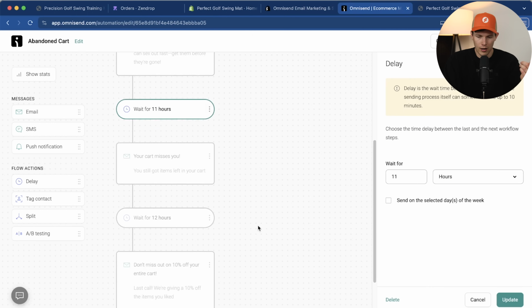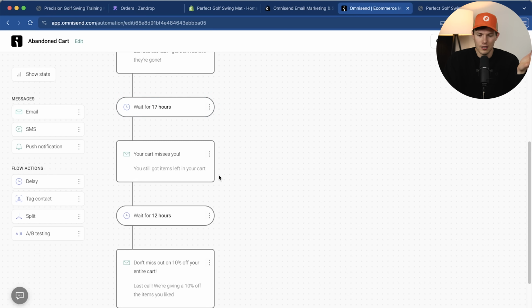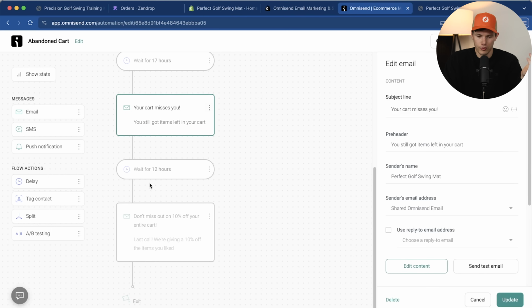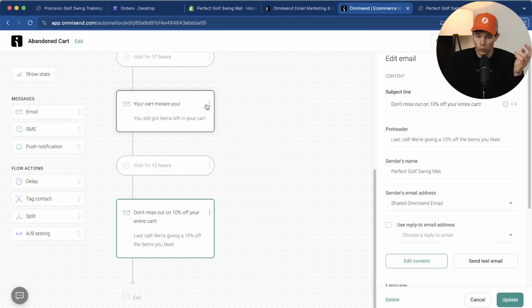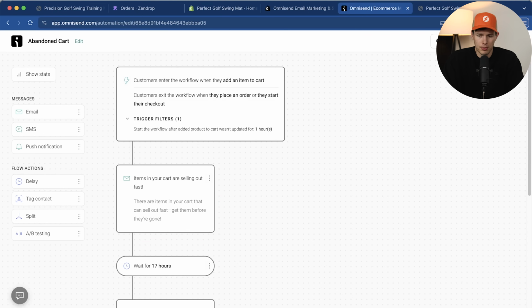Then they wait another 11 hours and you can customize this. Maybe we want to wait another 13 hours or maybe 17 hours, so it's basically the next day, and we can update that. You can also say only on certain days of the week. Your cart misses you. That's something we've all seen. That's a very common thing. And then another 12 hours. And then, hey, one last attempt here, 10% off to try to get that sale going. Now, if you want, you can move this sooner and totally get rid of the middle one and say, if they don't respond to the first one, just give them 10% off in the next one just to get that sale going. I'm going to say update, and we can publish the changes.